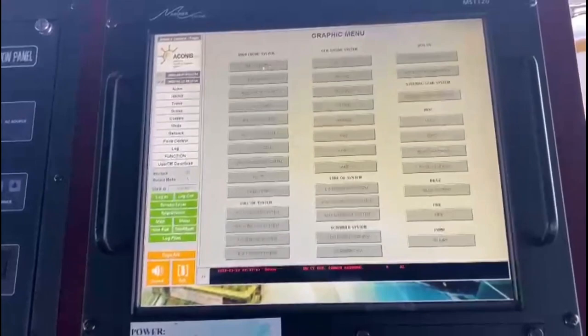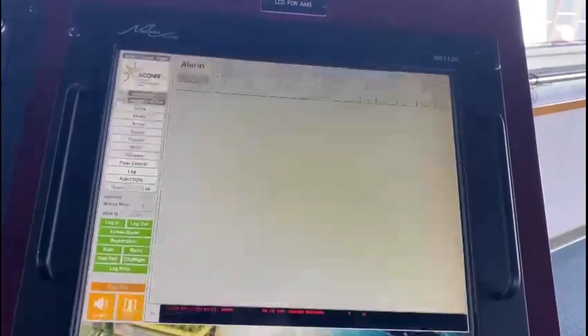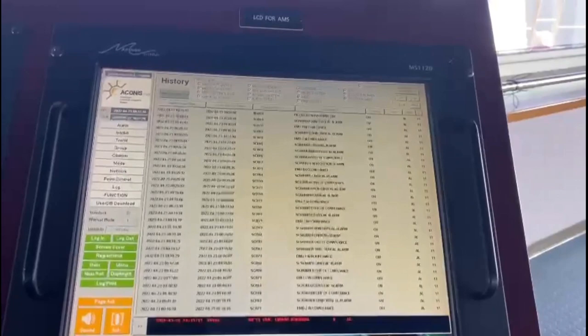Makikita namin kung ano status ng engine namin. And makikita din namin yung alarms ng engine dito. So, kung may alarm sila, alam namin kung ano yung nangyayari, ano yung problema.